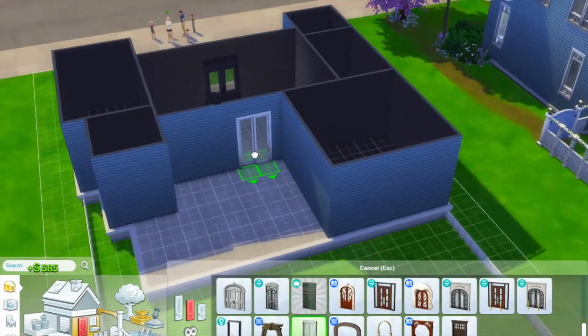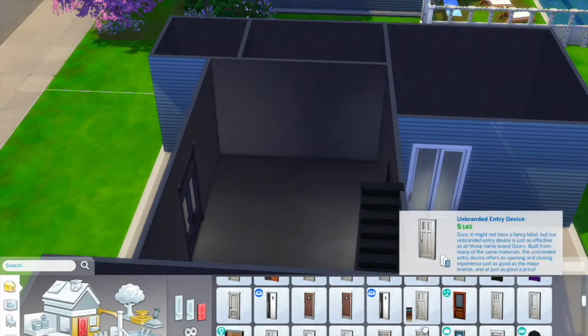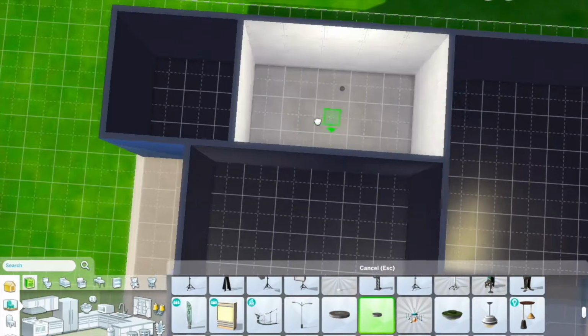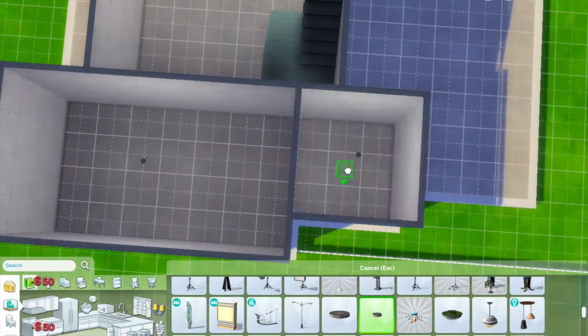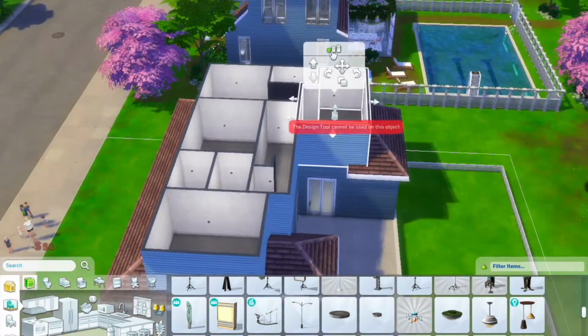How I've been designing these specific houses is for them to match the row. So they're all blue, they all have the same roofing, and they all have the same windows. But the inside is obviously styled a little bit differently.